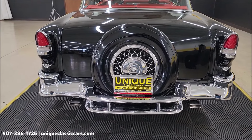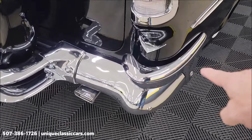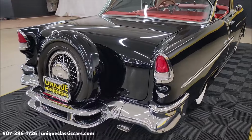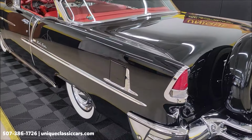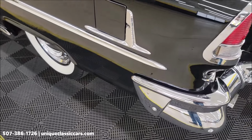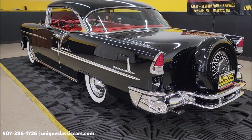As you can see, dual exhaust exiting the rear. Now we do have Continental kit. Take a look at the bumper guards again on the rear bumper. A lot of chrome on this car, and it is in nice shape. Take your time looking through those still pictures. Another kind of scratch guard back by the gas door. So again, a lot of accessories. When we get to the interior of this car, you're also going to see power windows and power seat.